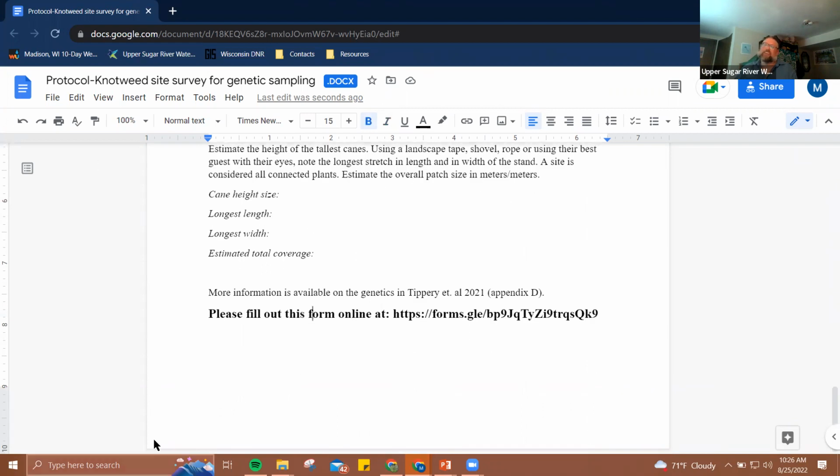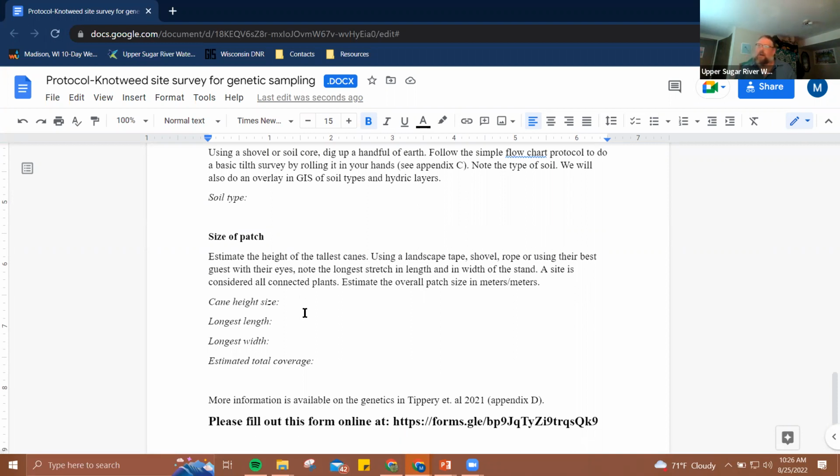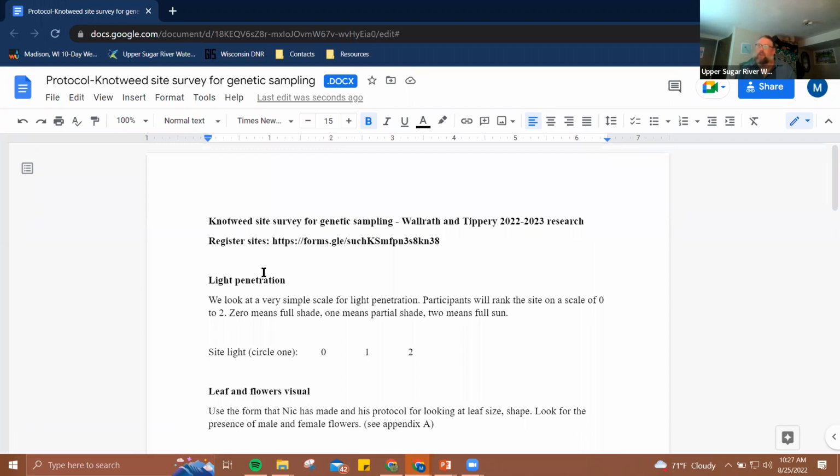So the idea is that this is going to be a form that you can fill out online that has all these things as a drop-down option. That makes my life a lot simpler as far as putting this into a data collection format. And in this form, we're going to want to have your site name here too, because you're going to be naming your sites.